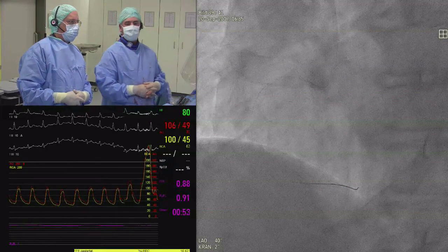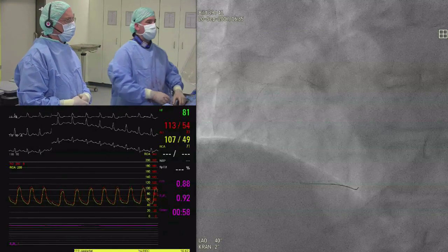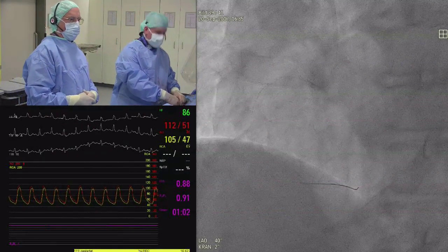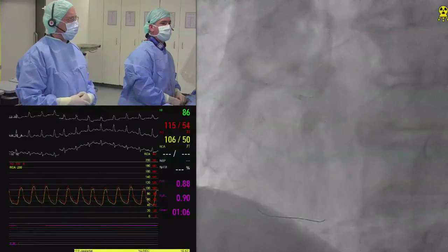I think an FFR pullback here will help you qualify where the remaining gradient lies, albeit it's acceptable. Absolutely. We can go for a pullback. So I go just for the teaching course. I go for a pullback. So we're coming back now.